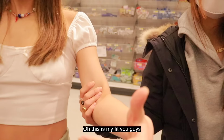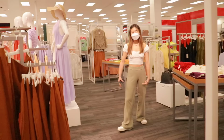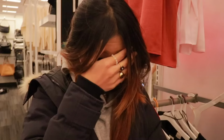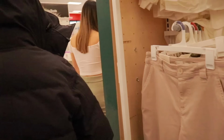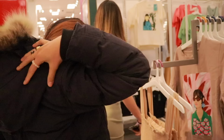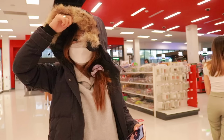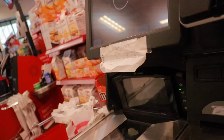Oh, this is my fit, you guys. Pants are very long. Oh my god, kill me now. Why? Can we go? Can we go? Are you embarrassed? Yes. Why are you embarrassed? Because I hate myself. Emily, come. Stop. All right, y'all. I'm going to go in the car first. Bye.